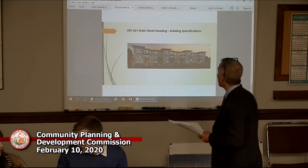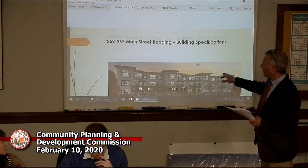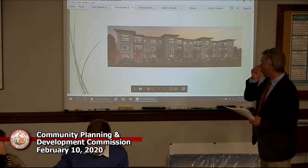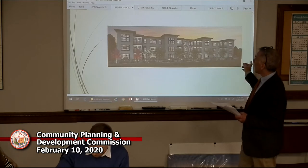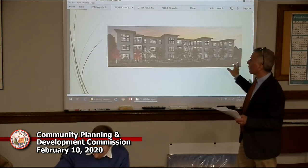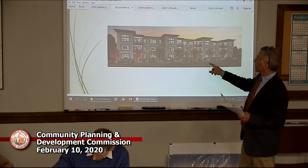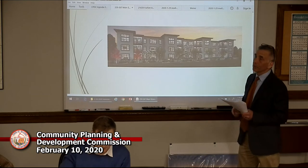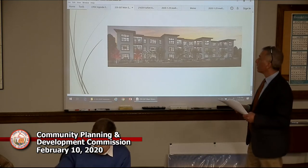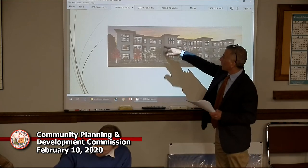So this is the rendering that the board, the commissioner, wanted from Main Street. So we've added the plantings and the wall that we are proposing. Additional changes to this would be the incorporation of the stone material in the center to mimic the other side of the building at the entrance. And they've also added a bank of windows here.